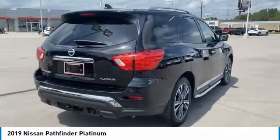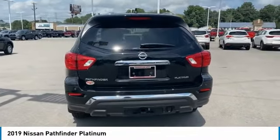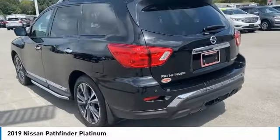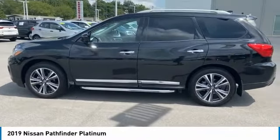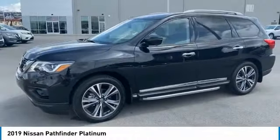Here are some of this vehicle's great options: tire pressure monitoring system, roof rails, remote engine start, front spoiler, traction control, stability control, engine immobilizer, fog lights, braking assist, perimeter alarm. This isn't just a vehicle, it's an experience. So stop in for a test drive today.